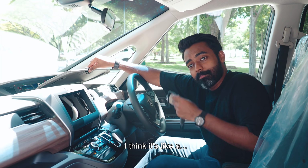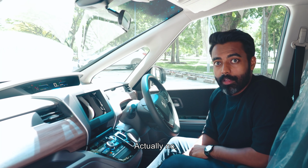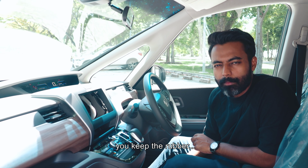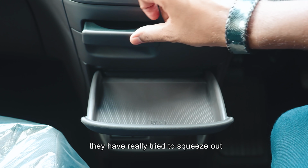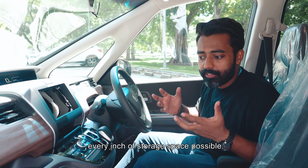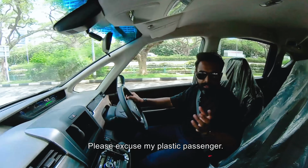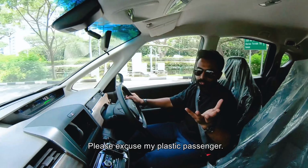I think it's like a mask box. Actually, no. That's where you keep the rubber. And you can see they have really tried to squeeze out every inch of storage space possible. Let's drive this thing. Please excuse my plastic passenger.